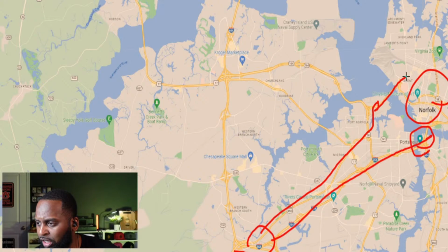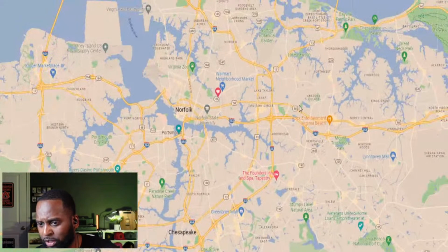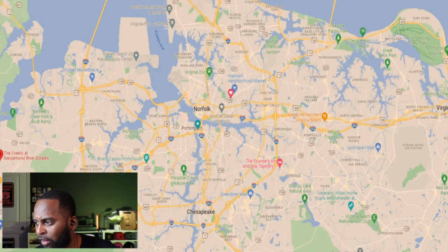So here you can take it and this will get you into Norfolk as well. And then if you wanted to go around, say, directly over to Virginia Beach from Suffolk, okay, so basically, if you're in the Creek at Nansemond River, you have another option where you could take that same 264, right? Basically here, you take 264.